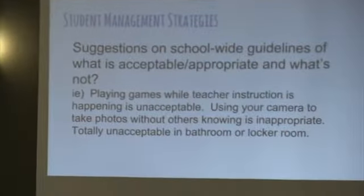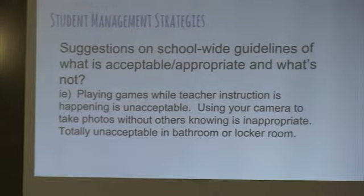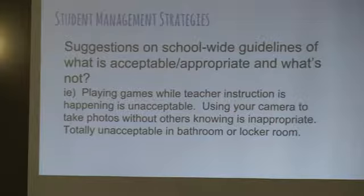The other thing that I try to push through my staff is to come up with some school-wide guidelines, so that no matter whose room I'm in, we all know that it's the same. So then I don't have the problem that when I'm in Mrs. McCarville's room, it's okay for us to be on Netflix, and when I'm in Mr. Strew's room, he says we can't have our phones out.